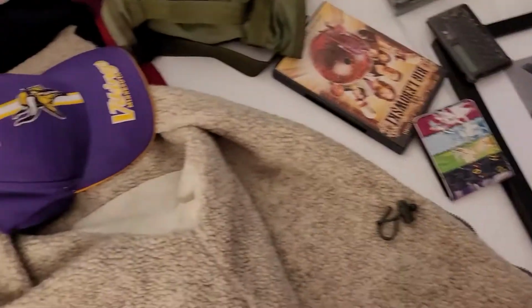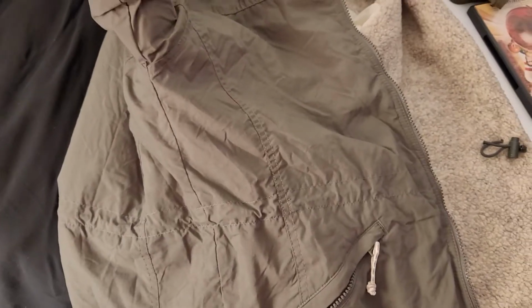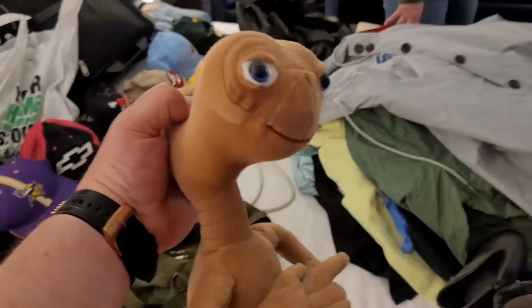Oh, here. We got this Columbia jacket. Now you can tell it's been worn, but it's been well taken care of. There's no holes in it, nothing like that. Again, for the $1 or $2 we spent, even E.T. can phone home about that, right? So let's go over to the other side here where Michelle was, and we'll go see what's over there.